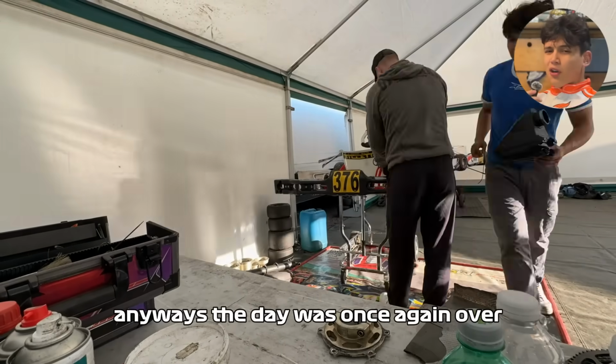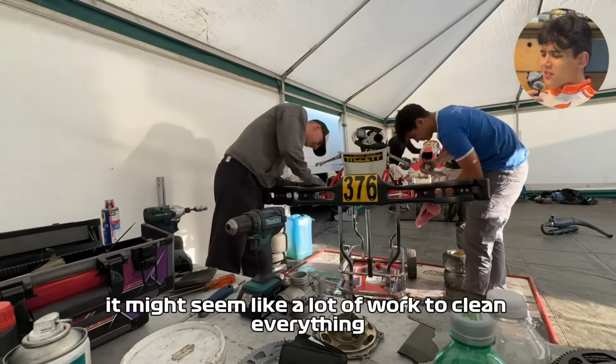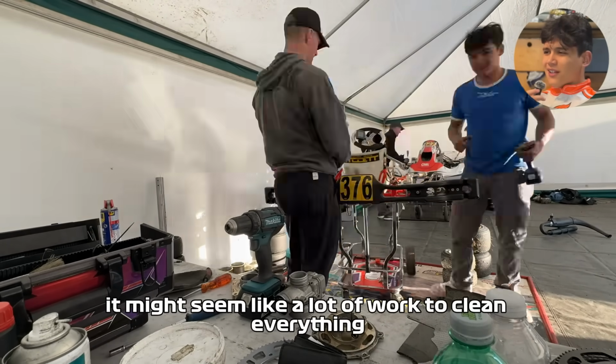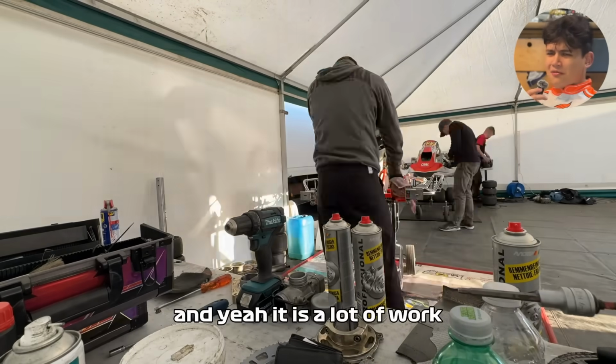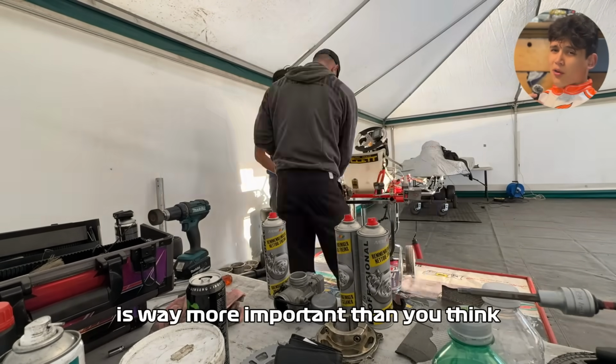Anyways, the day was once again over and it was time to clean everything once again. And if you're unfamiliar with karting, it might seem like a lot of work to clean everything and to make it like brand new every day. And yeah, it is a lot of work. But trust me on this one, having a clean kart is way more important than you think.